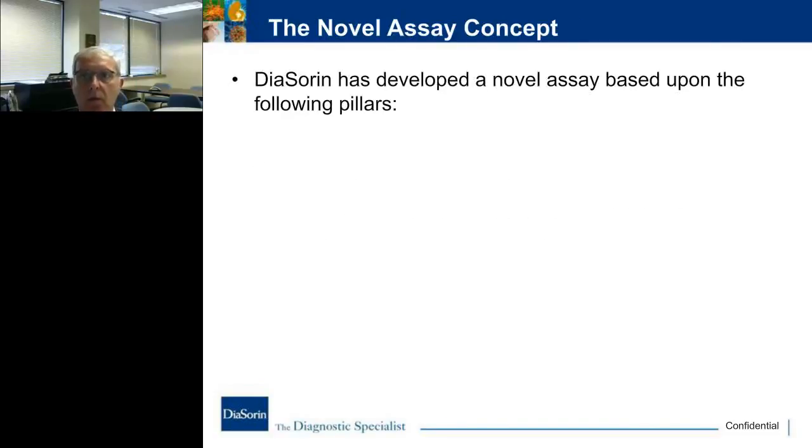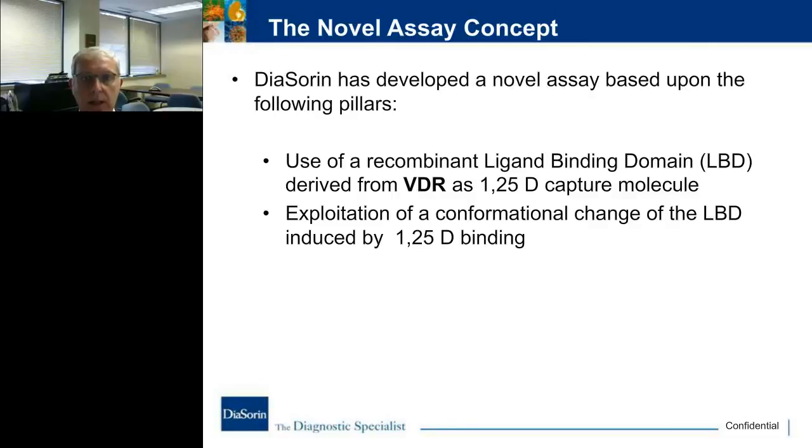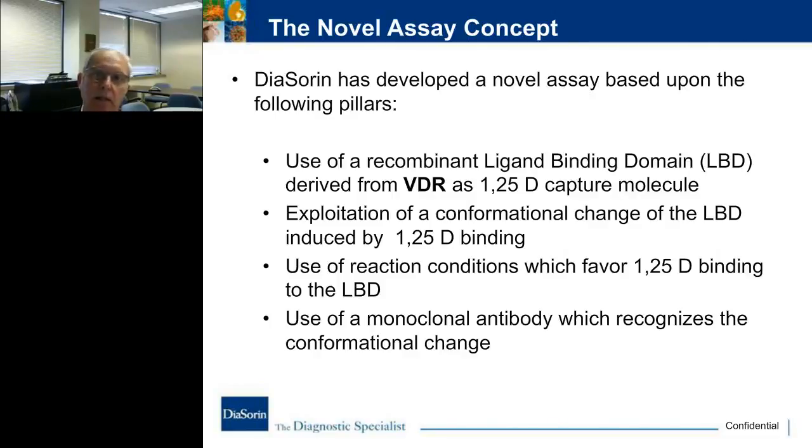So what we did in order to overcome this limitation was to develop an assay designed based on the following pillars. First of all, we use a recombinant ligand-binding domain, also called LBD, which is derived from the VDR, and we have used the LBD as 1,25 capture molecule. The second pillar is the exploitation of a conformational change of the LBD induced by the 1,25D binding. The third one is to use a reaction condition in the assay which favors the 1,25 binding to the LBD. And the fourth characteristic pillar is the use of the monoclonal antibody which recognizes the conformational change.